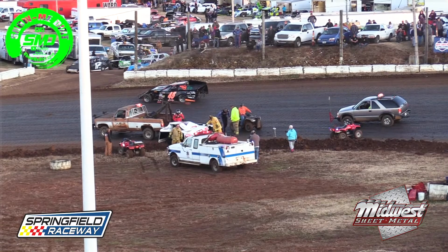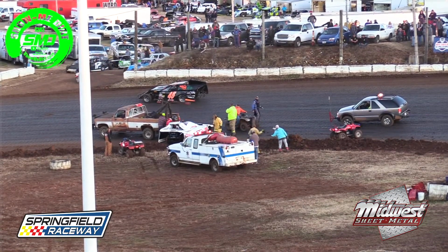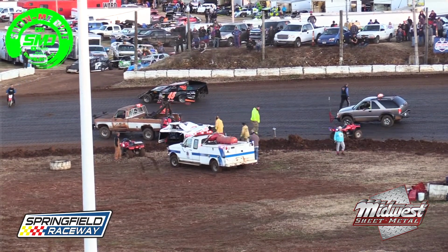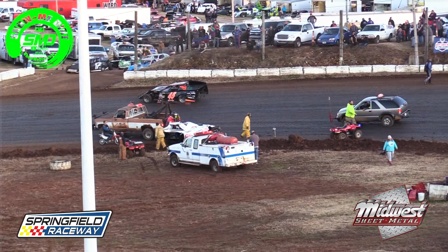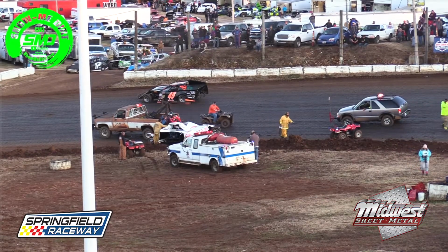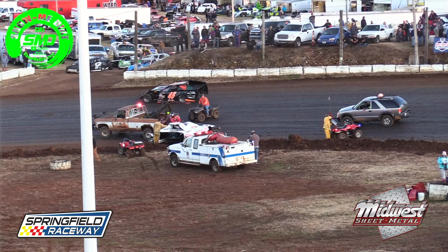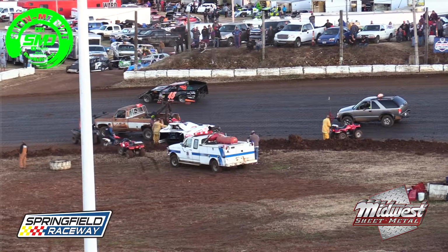And my eyes may deceive me, but it looks like that's a pretty new body on that 65 of Chris Jackson. To see it all crinkled up there and the damage done to that 65, tough break for him to start off the Turkey Bowl, as he was probably wanting to take home that trophy, as he's won a lot of crown jewel races in his years of racing. But the Turkey Bowl, I believe he probably wanted to take that home as well, as he's already a 3-time Turkey Bowl champion.